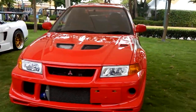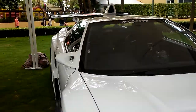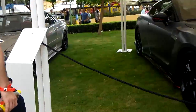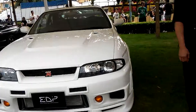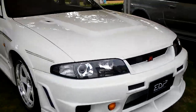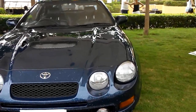And we got the Mitsubishi Lancer Evo. And this is the Honda and the race moment. Oh, and this is the Nissan GTR Nismo. And this is the Nissan R34 Skyline GTR Z2. And this is the Nissan R33 GTR. And this is the Nissan Skyline GTR R32 Nismo. Oh, and we got the Toyota Celica GT4 ST205.